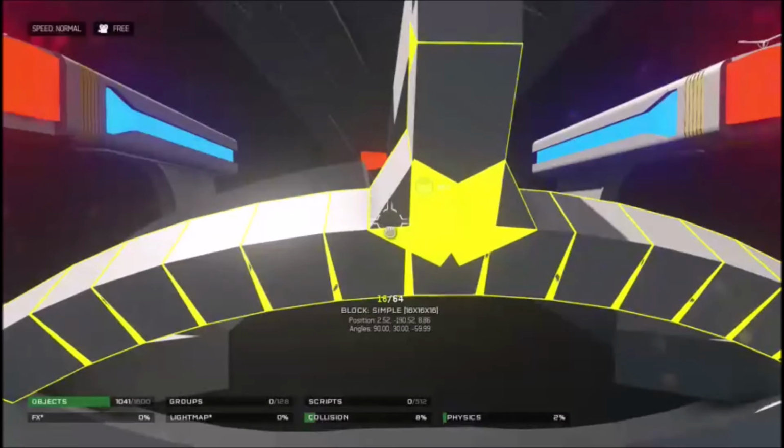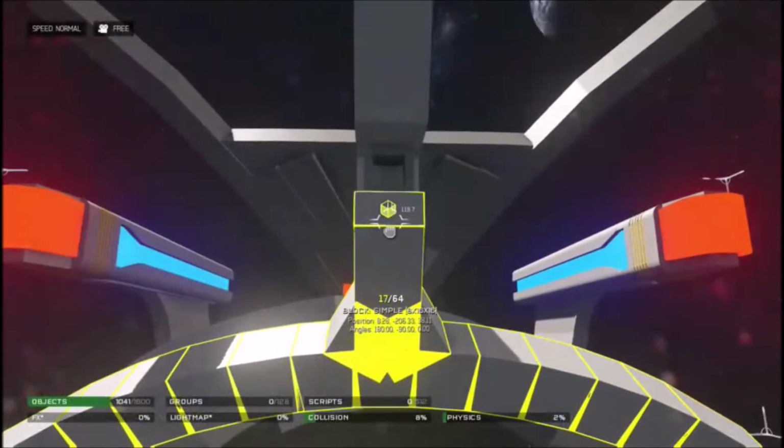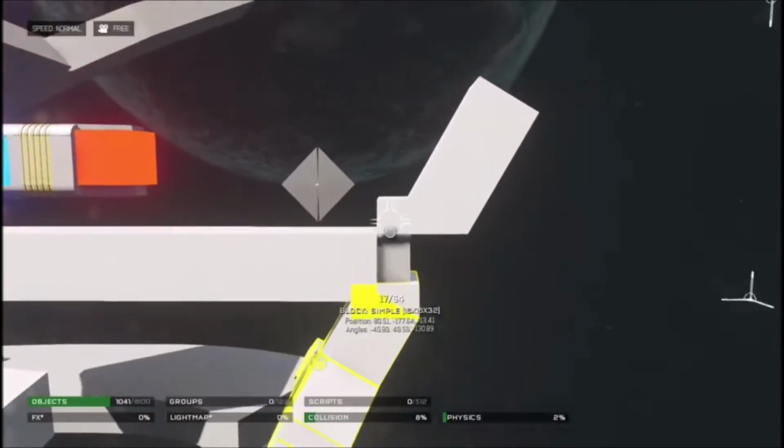So if you didn't figure out here, this is the framework for the neck as it edges towards the edges.